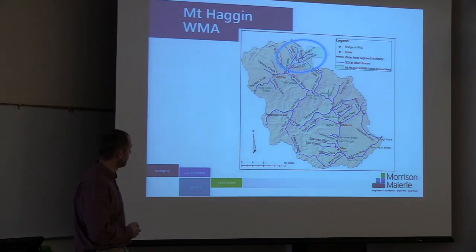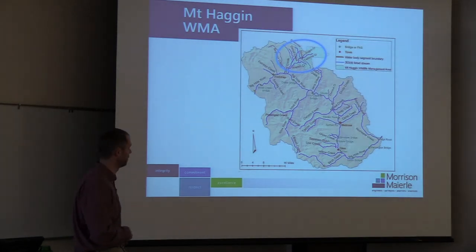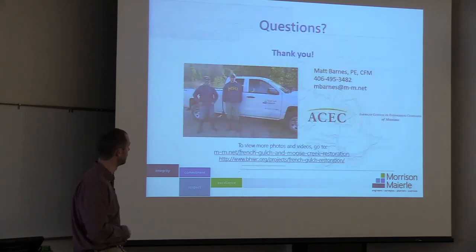And then just in general, this is from the Big Hole Watershed Restoration Plan. This is Mount Hagen, and as you can see, there's a nice cluster of 303 impaired streams right there that are being worked on actively. So Big Hole Watershed's ultimate goal is to see this map and these blue lines go away and have this area be restored to a point that it can be delisted.